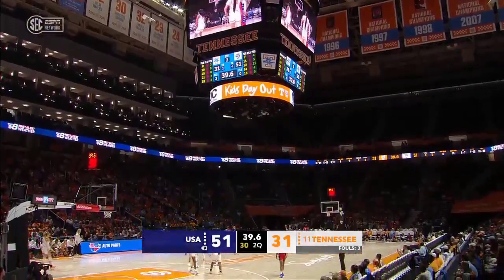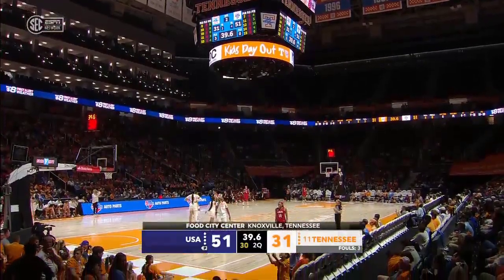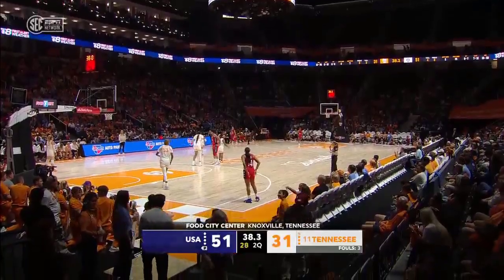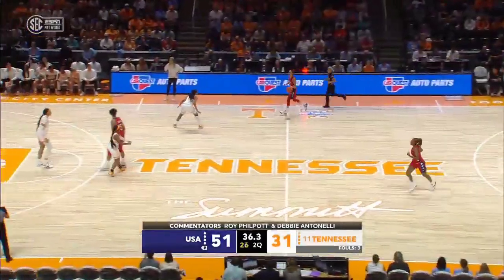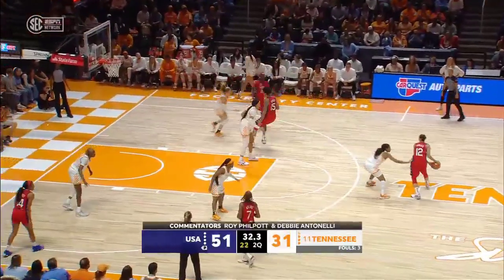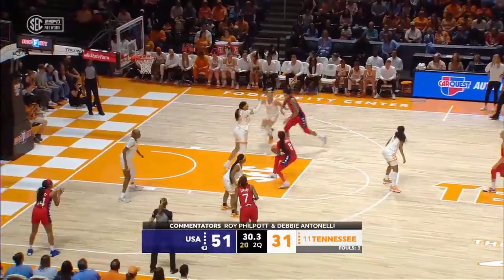And we welcome those now tuning in on SEC Network inside of Thompson Bowling Arena at Food City Center. USA basketball in the house. Final exhibition game for the Lady Vols. Preseason ranked number 11. And the score tells the story.